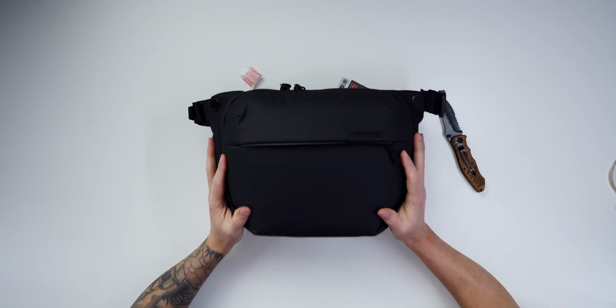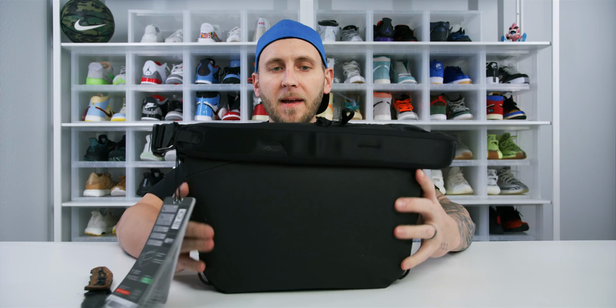This is the new 6-liter Peak Design Sling. I've been looking for a sling. I love the backpack that I've been using, the Wander Duo. I think that is the best creator backpack that you can buy.